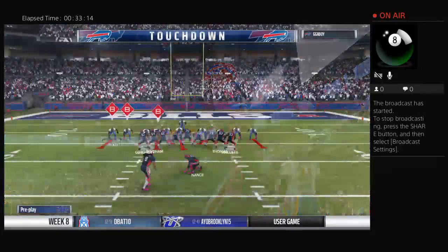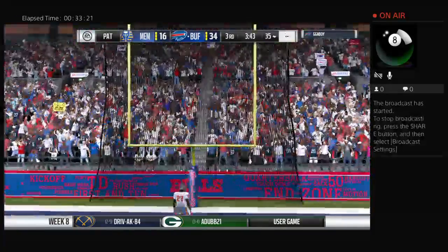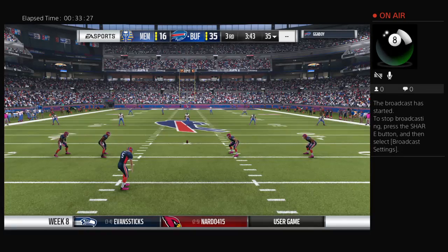Short throw pick 6 right there. Those linebackers, they love when those short throws come and those eyes get real wide, don't they? How about the anticipation on the play? Reading, reacting, and then the ability to catch the football and take it in the opposite direction.